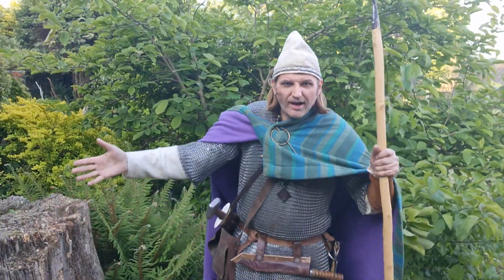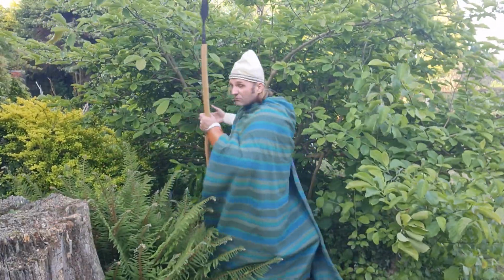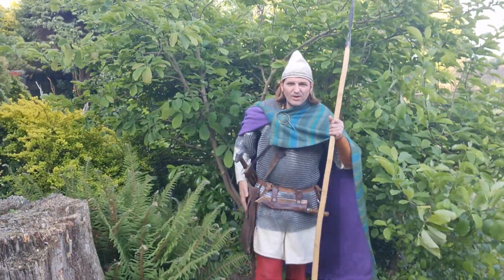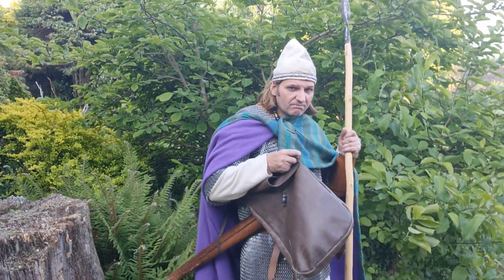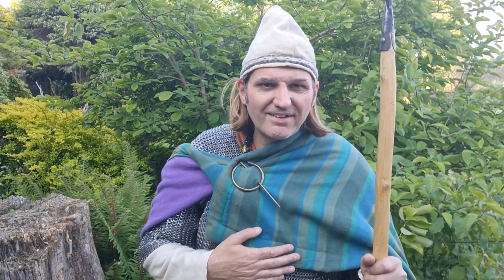But there is one more hidden weapon. I'm going to turn back, look back, and turn around and see if you can spot it. Is it behind my cloak? No. Is it in my leather shoulder bag, a Frankish style of shoulder bag? No. So you probably wonder, where's this weapon, Braggy? Where are you hiding it?